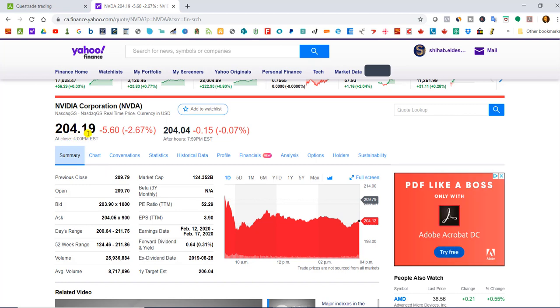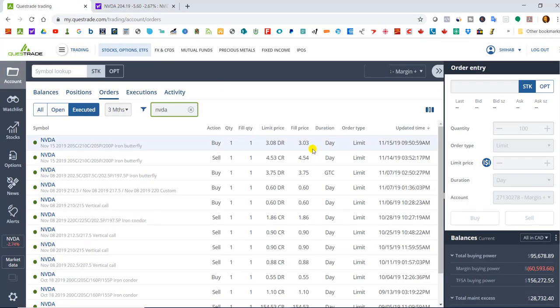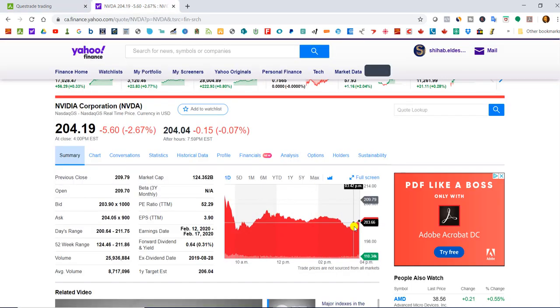So in fact, if I had waited till the end of the day completely, I could have closed this trade for around $25. So instead of closing it for $303, I could have closed it for $25. And then I would have made a profit of almost $425. But of course, how am I supposed to know that NVIDIA was going to close at 204?